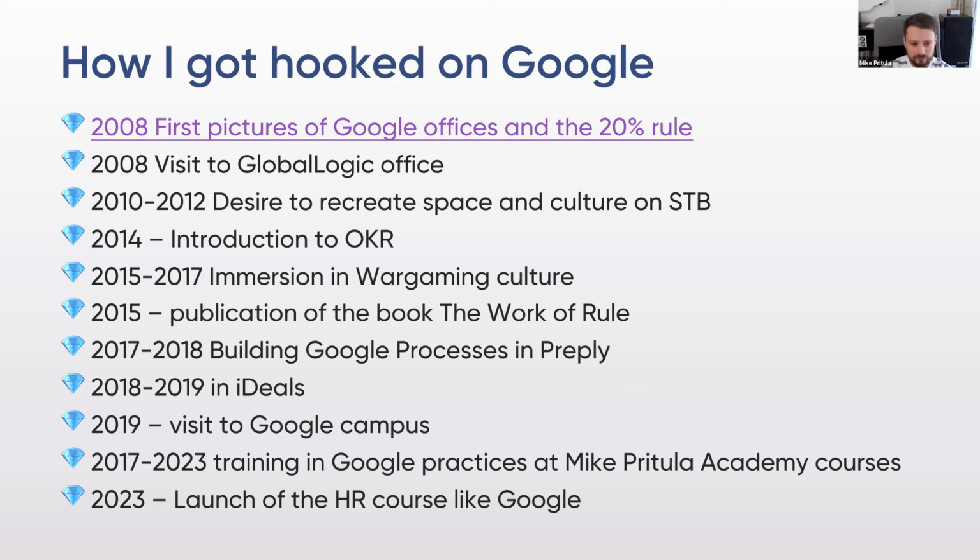We fully implemented the system for the first time and made goals accessible to absolutely everyone. It was as transparent as Google. It was very unusual, even for 2018, and when we interviewed people from different top companies, they were surprised at how people in the company knew each other's goals, how everything was so transparent. Then I was asked to essentially build the same thing that I had built at Preply, with many similar recruiting practices as well. In 2019, I was able to visit Google's campus and see firsthand how the company treats employees, what it looks like from the outside, what's happening on the ground, and so on.